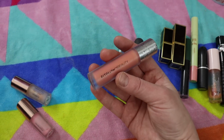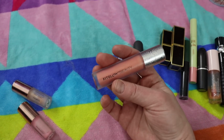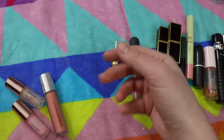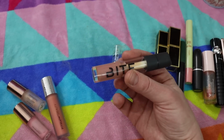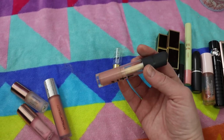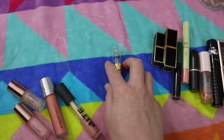I liked this for the time that I was using it, but it went off really quickly too. This is another kind of natural beauty brand. Lovely color, nice formulation, but again, it went off really quickly. And then these Bite products, they got discontinued, and I really enjoyed these when I got them. I've got some other ones that are still good, but this one started to separate, so we're getting rid of that guy, but you can see just how much of that I used up.